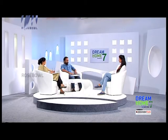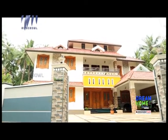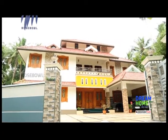So straight away, let's see what the judges have to say about the exteriors. A lot of elements are coming into the exterior. A lot of different colors are used. A patch of yellow, and on the other side there are gray lines. The compound wall is gray. The house is white. So there is actually a lack of clarity on what is exactly meant for what. That confusion is there for me on what the designer wanted. Overall, slightly confusing, so I would give it 5.5 out of 10.